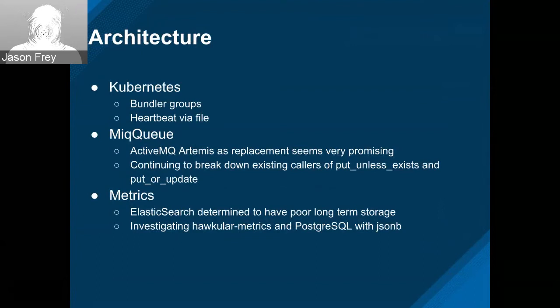And Keenan and Madhu have been continuing to break down the existing callers, particularly of put_unless_exists and put_or_update, because those are the ones that are kind of complicated in the way that we use the queue. And although I think we can do them with ActiveMQ Artemis, if we can avoid them entirely, that would be better. So they're looking for alternatives for each of those individual callers and making sure we have a path forward for all those different places.